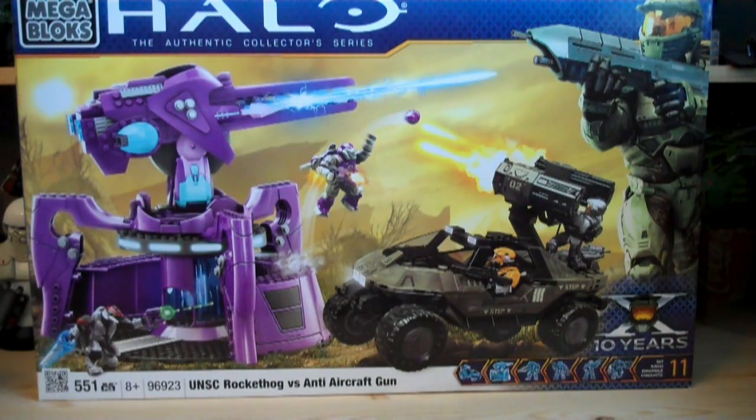So anyways, this set is currently not out at retail. I do know it was in stock briefly on ToysRUs.com, but it's been sold out for a couple weeks now actually. But for the most part, I haven't heard anyone actually finding this in stores. So it should be out in the next few days to weeks. But I was lucky enough to get one from a Mega Bloks employee.